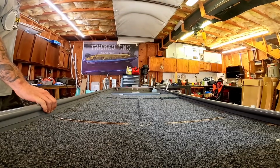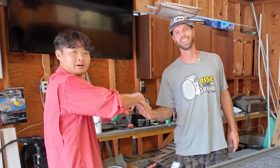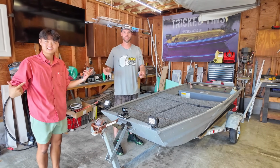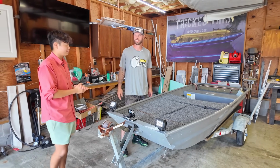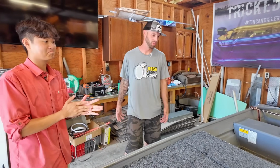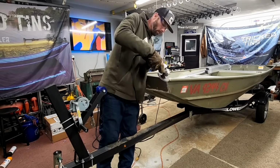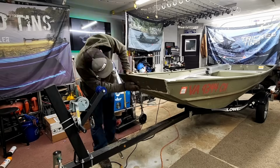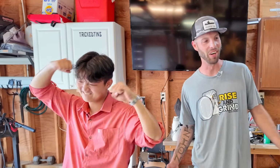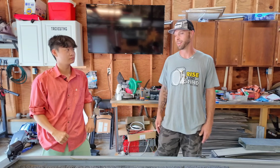Well, you guys, we made it 2 hours after. We got Matt Downs from Trick Tins. And what are your thoughts when you first saw this 10-foot rig? It's a lot smaller than I thought it was going to be. Last time we were doing this, it was the smallest boat I've ever built. And you've outdone yourself because this is definitely smaller than the last one that we did. But it looks like it's in pretty decent shape so far at first glance.